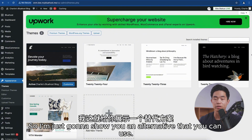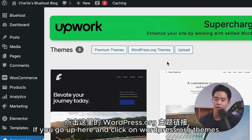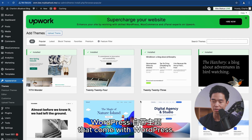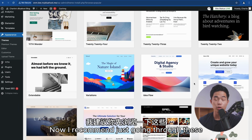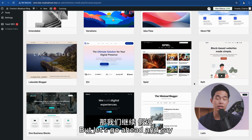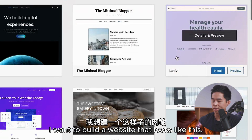So I'm just going to show you an alternative that you can use. If you go up here and click on WordPress.org themes, we'll be able to browse the hundreds of different themes that come with WordPress. Many of these are free. Now I recommend just going through these, see what works for the type of website that you want to build. But let's go ahead and say I want to build a website that looks like this one.